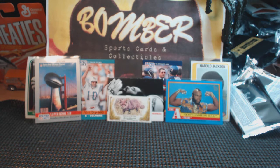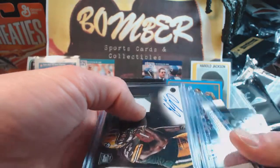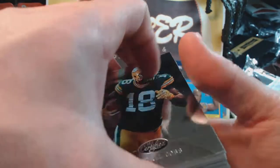All right, continuing on in the NFC North. The Packers had a nice break. Yeah, they did.